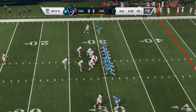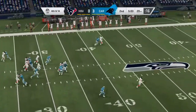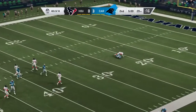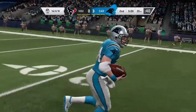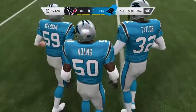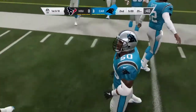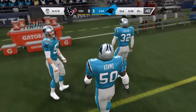The Texans send the punter out as he's on to punt for the first time tonight. That'll be a 43-yard punt, just a single yard on the return. And the Panthers will take over now, 1st and 10. Here's the Carolina offense as they get ready to take over here. And last time they got 3 points, but it was a chip shot field goal.